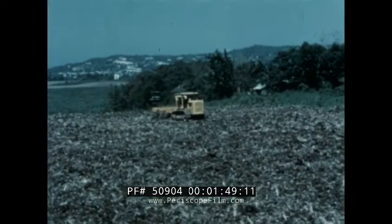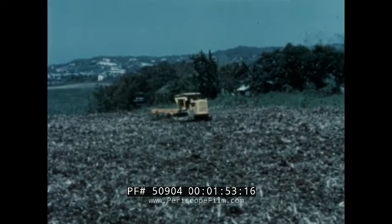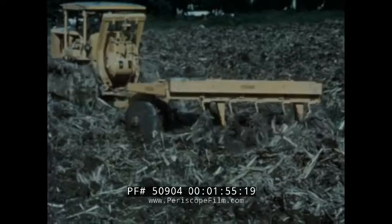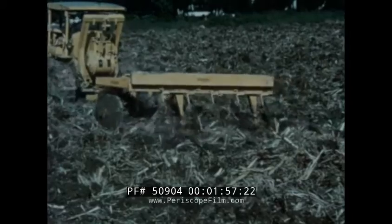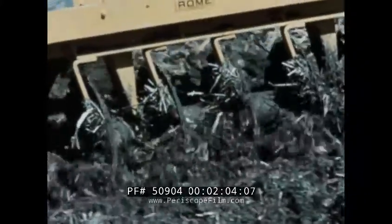This could be a farm in Louisiana or in Cuba or the Virgin Islands, for Ingersoll discs are used in all these places. But this happens to be a sugarcane plantation in the British West Indies, where Ingersoll discs are plowing under cane stubble left over from last year's harvest.